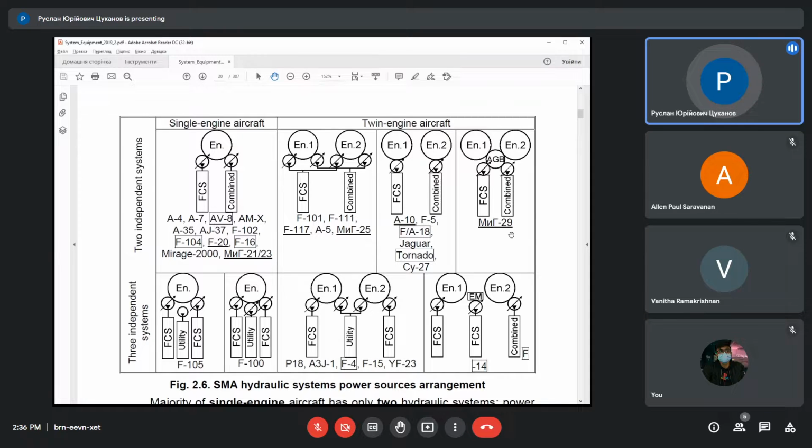Yes, I agree, but the mechanical arrangement of this accessory gearbox between the engines makes its failure by external actions low probable. In this case, first of all, the engines must be destroyed. And it's possible to mention that Mikoyan 29 is a very light aircraft, so its reliability, of course, can be limited. It could not be very high.